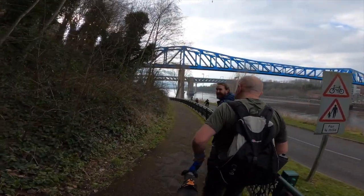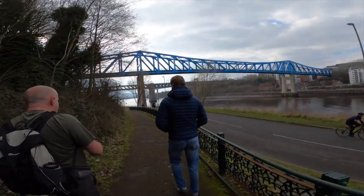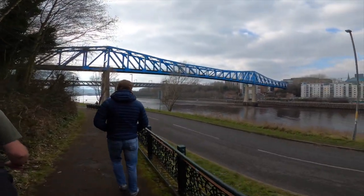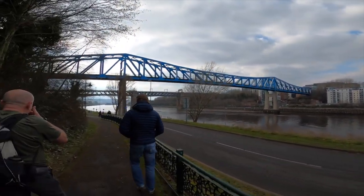It would have been better if the pubs had been open. That would have been great. It would have been less miles now. If the pubs had been open, we would have been sitting there. We wouldn't have done 10 miles, that's for sure. Right, that's it. We're off.